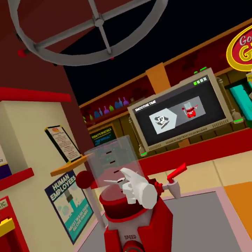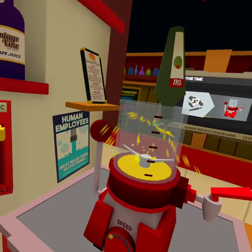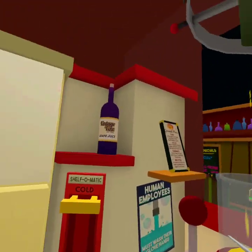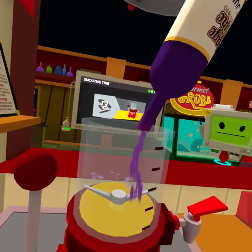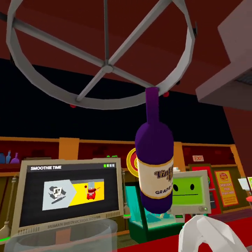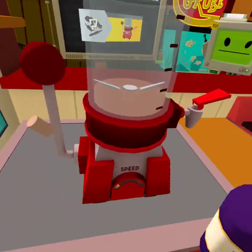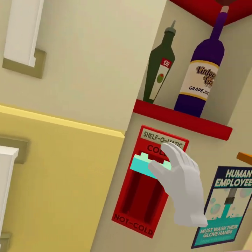What should I put in here? Oil? Everybody loves some good old oil in their smoothies. We'll put some grape juice, why not? And then I'm gonna drink some grape juice since I love grape juice. And we're gonna put that back in. We're gonna put it in here.